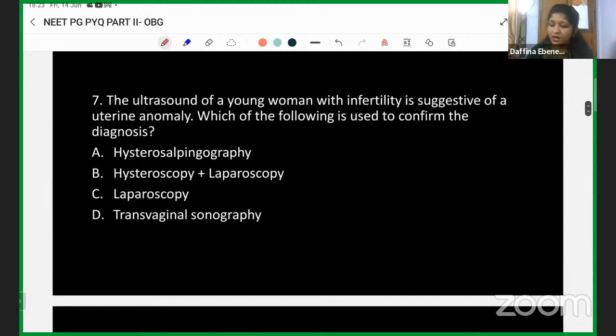The ultrasound of a young woman with infertility is suggestive of a uterine anomaly. Which of the following is used to confirm the diagnosis? The question is used to confirm the diagnosis. So what is it? Is it HSG? No. Why not HSG? HSG will not be able to look at the exterior of the uterus. You can only look into the internal contour of the uterus. So that is not the investigation of choice.